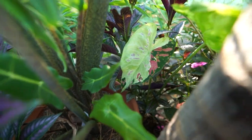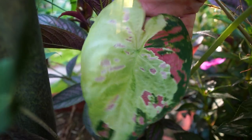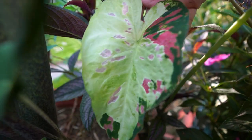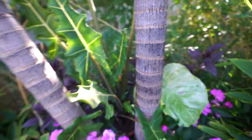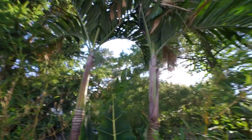Oh, hold on. Look at that one. That's a cool leaf. Look at that. Really colorful. It's almost like it tried to revert and then couldn't pull it off and splashed or painted with different colors. That's really cool. I was supposed to be talking about the Adonidia. It's great. New growth coming out of it.